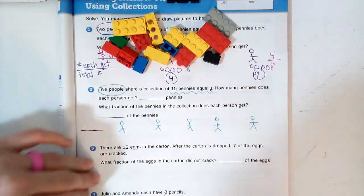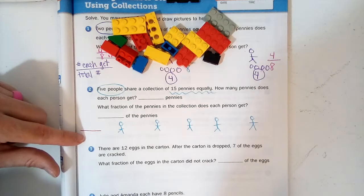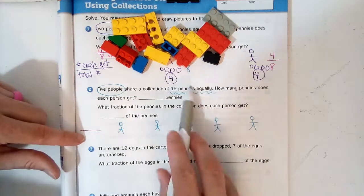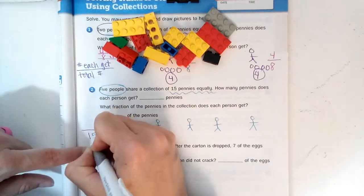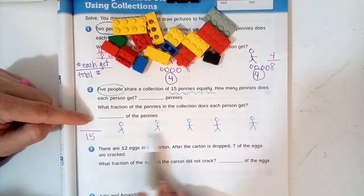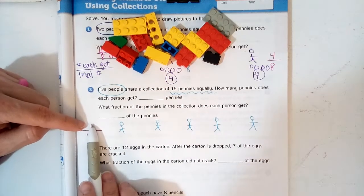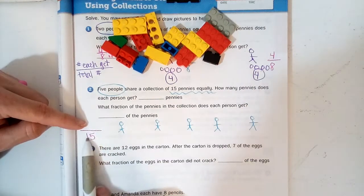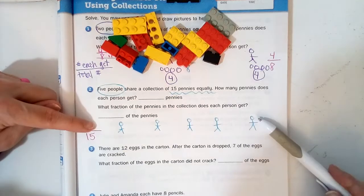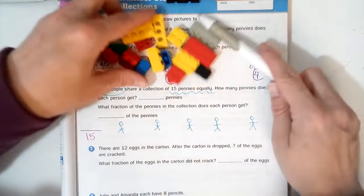How many total pennies were there? There are 15 pennies. That's going to be our bottom number. And then however many you come up with is going to be this top number. Okay? And it will look a little different when you write it because we haven't gotten into 15ths, but it's okay. So I want you to solve this one, guys. You can totally do it. One by one till they're all gone. All of these 15.